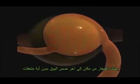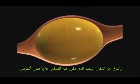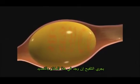When the yolk emerges from the follicle and moves into the upper part of the infundibulum, it's the only time in its progress when it is not covered by a layer of albumin. Fertilization, if it is to occur, will take place here.